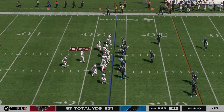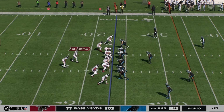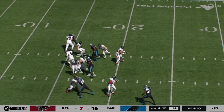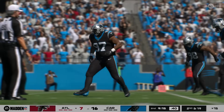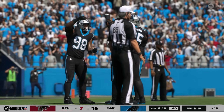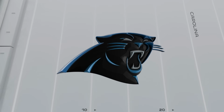Looking to put a drive together. Play fake, and they'll throw with Penix. Pressure comes in. He's brought down. It's a Panther sack. Bobby Brown coming right up the gut. Gets in there for a loss of 9.